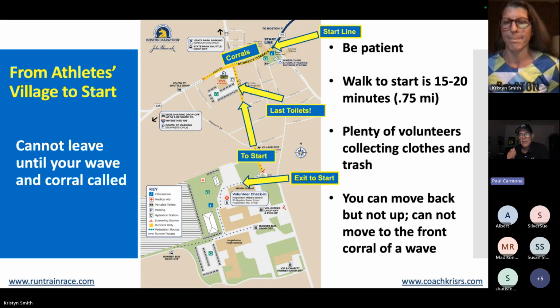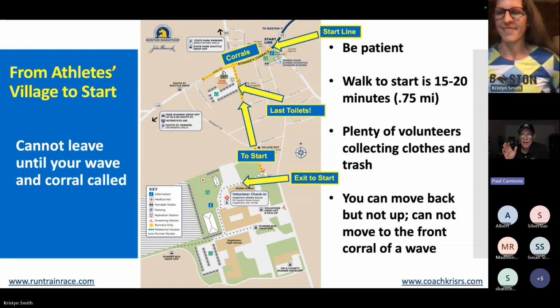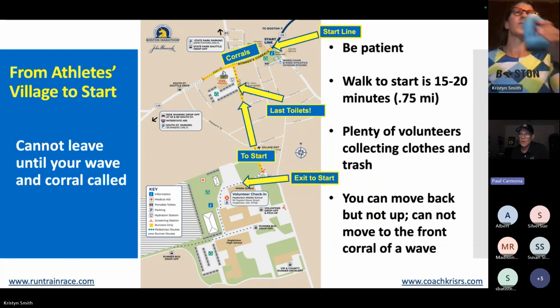Same thing with waves. Let's say you're in wave 1, last corral, and you have a friend running in wave 2, second corral. You can move back to the other wave and run with your friend in the second corral, but you can't move to the front corral of a wave behind you. Perfect example: let's say you're in the last corral of wave 1, and you'd rather be in the first corral of wave 2 so that you have clear road in front of you. You can't do that. You can only move back to the second corral of the wave behind you.